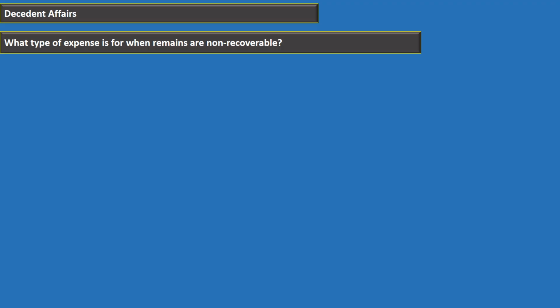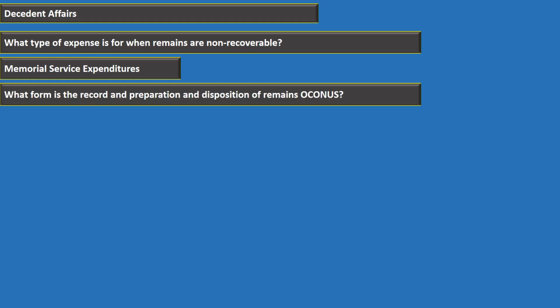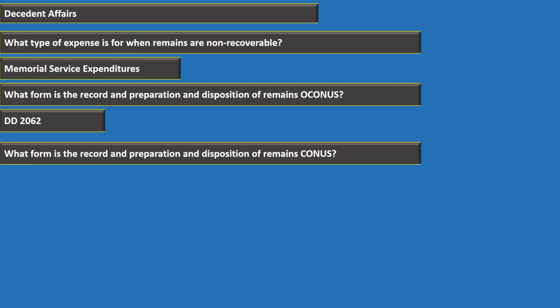What type of expense is for when remains are non-recoverable? When they cannot recover the remains, they're going to do a memorial service expenditure. What form is the record of preparation and disposition of remains OCONUS? That is your DD 2062. What form is it for CONUS? That's a DD 2063. CONUS 2063, OCONUS 2062.